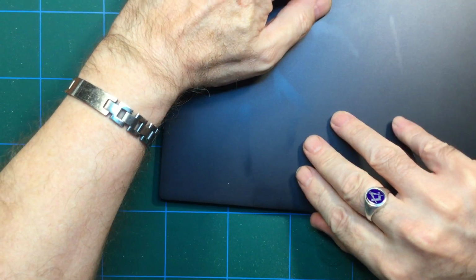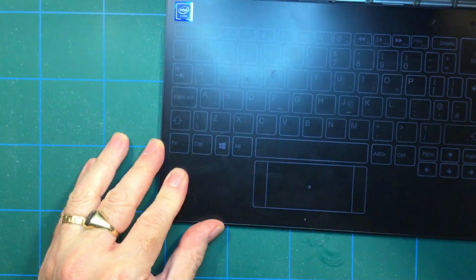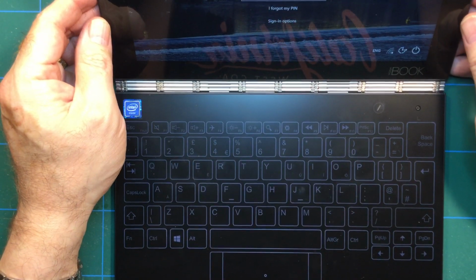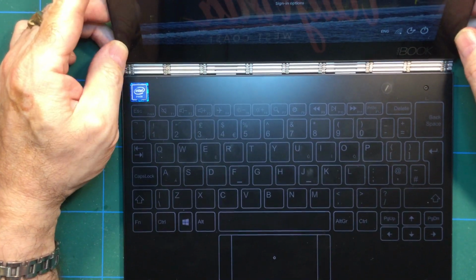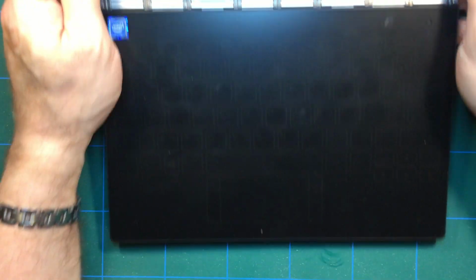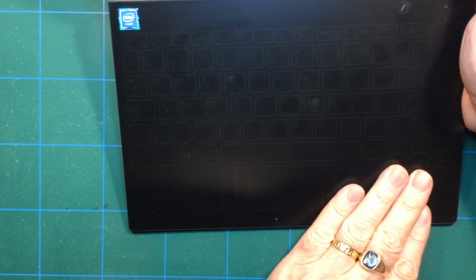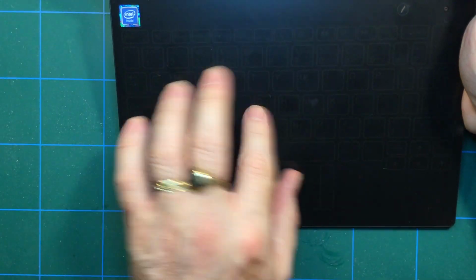And this is the Lenovo Yoga Book, and you can see all sorts of reviews about this particular device online. I'm not going to do a review of it. The point being is that you have got a device that is pretty unique. Basically, this is a touch screen, and you've got the keys illuminated on here, and you can just type away on it.